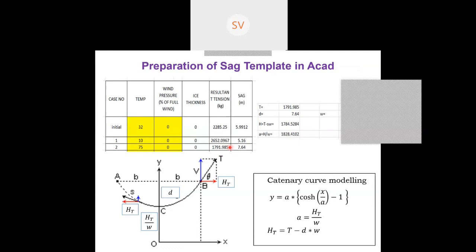This is a 32 degree nil wind condition, 25% tension is 2285. Then at 75 degrees centigrade, it is 1791. And sag at 32 degrees centigrade is 5.99, and sag at 75 degrees centigrade is 7.64. Actually, this 7.64 is for 85 degrees only. There is a mistake in this slide. Okay.